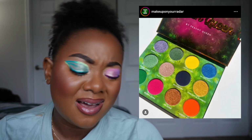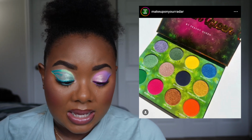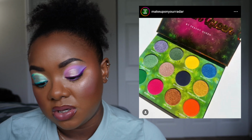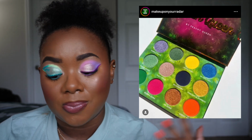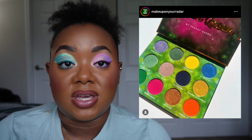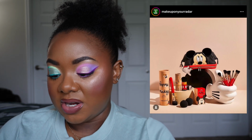Now, the color story, it feels a little chaotic. I'm not going to lie. There's just a lot going on. It's very colorful, very bright. Doesn't seem like you can do any real neutral looks. You do have two neutral even shimmers, but no neutral mattes. But I'm also not really looking to bring any new brands into my life right now. Quite frankly, I'm trying to cut them down. So let's just move right along.